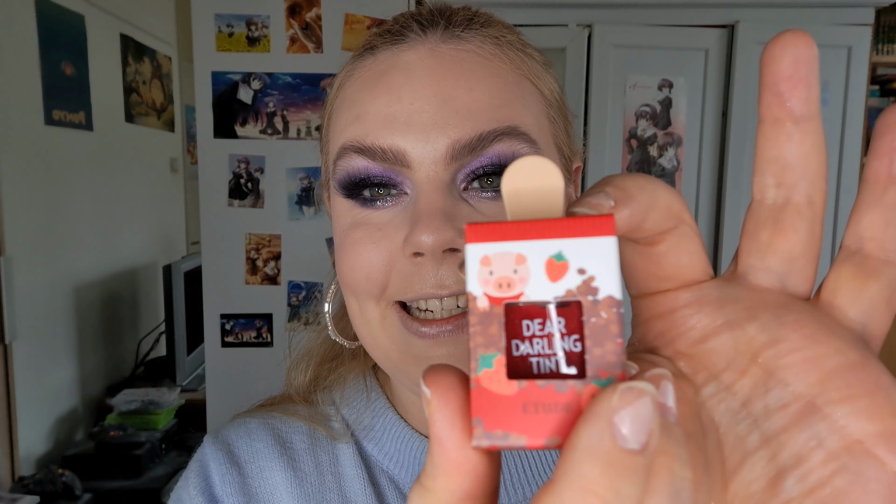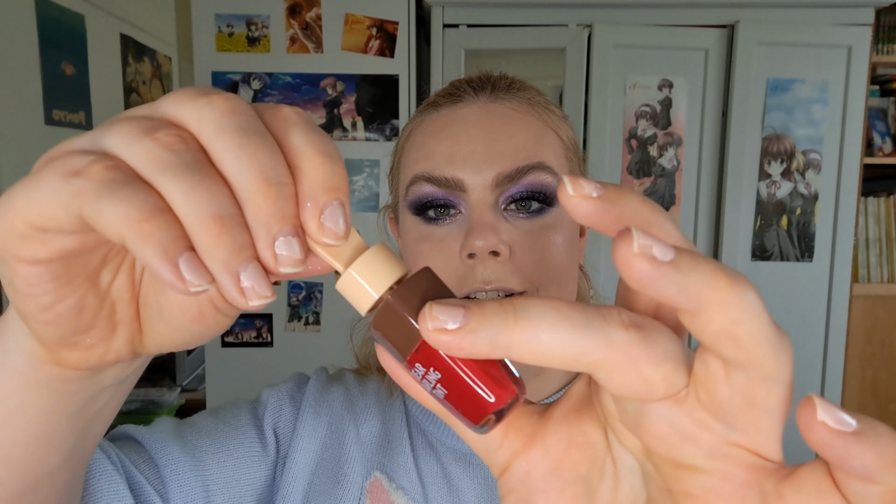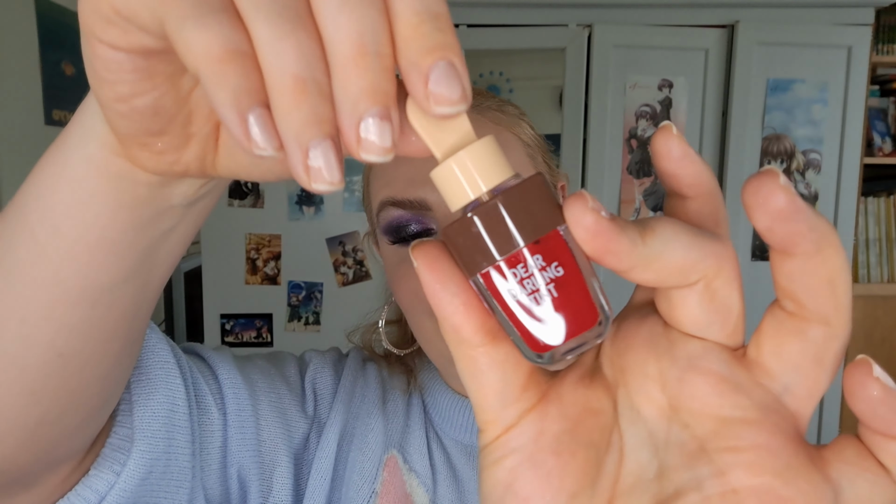product. This is from Etude, and it's this really cute little lip stain, I think it's going to be. So this is the packaging. I have mine in the shade 08. I'm not really sure if there was another name for it, but RD308. It's the Dear Darling Water Gel Tint. And I thought I'd take a really punchy shade because this is probably going to be more of a sheer product. So it looks like a little ice cream, but it has a regular doe foot.